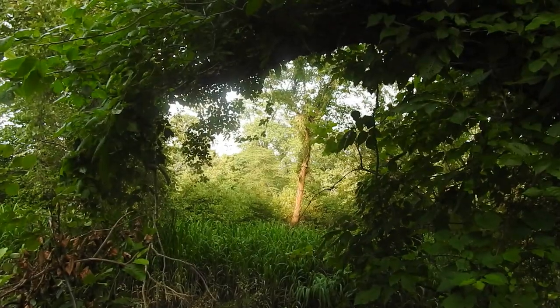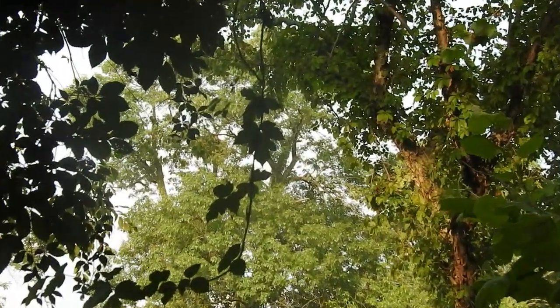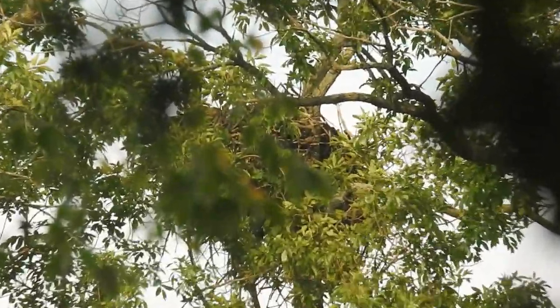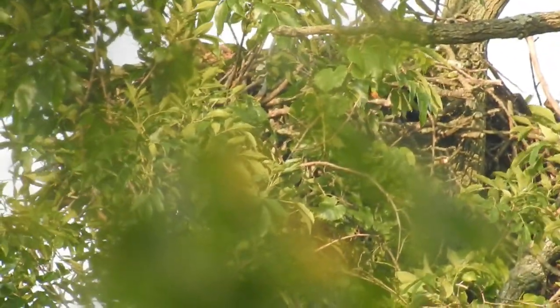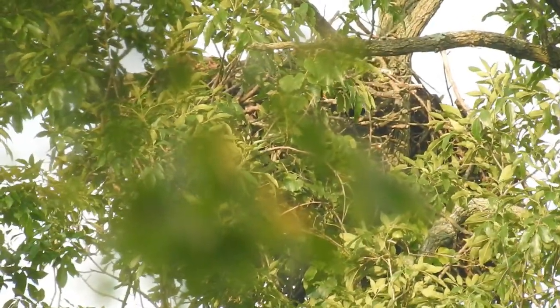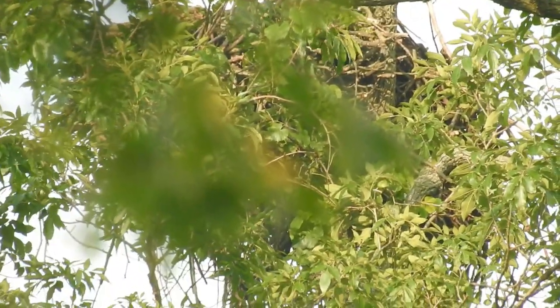Okay, so let's see, that might be good. Yeah, so this is the nest, okay? Oh, wow. So that's what the nest looks like, that huge brown thing right there. Right. That goes around, okay? So sometimes I see the eaglet and sometimes I don't.